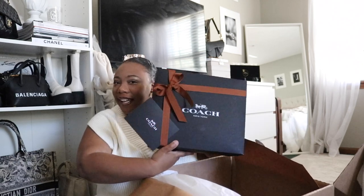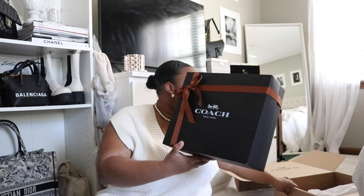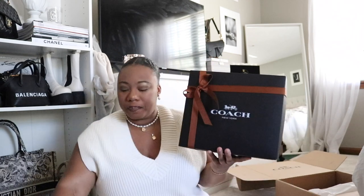So also in the box is this receipt. It has the return shipping label and everything like that. I'm not going to pull that out because it has my address on it. Now I'm going to take out my goodie. But no, let's set this right here and out of the way.